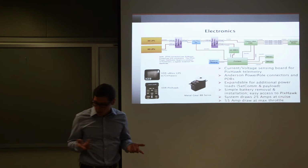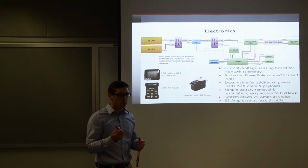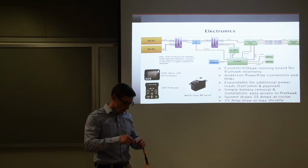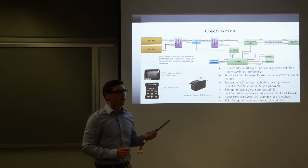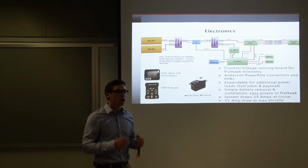So then on the third prototype that we did, we switched to the Anderson Powerpole connectors, and these are very nice, easy to connect and easy to make. They don't require any soldering, just a crimp style connector, and they're also color codable.